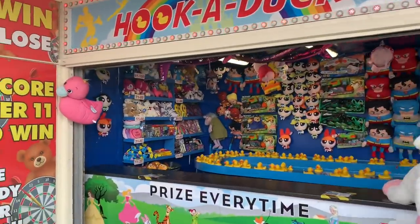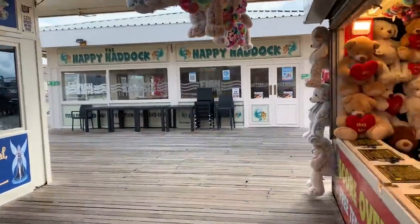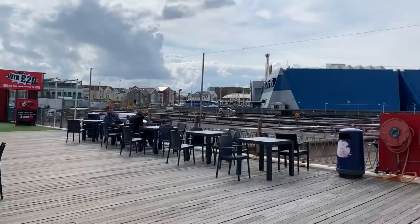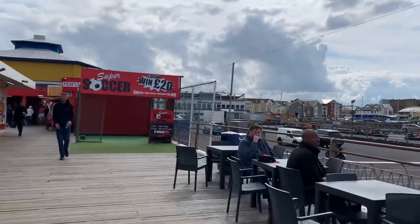Can you remember when you used to do hook-a-duck at the feast? And you used to get a goldfish if you won. I never had a goldfish. My mum, Chrissy, wouldn't let me have one. But I know Kevin did, and he famously brained it with a stone bridge.